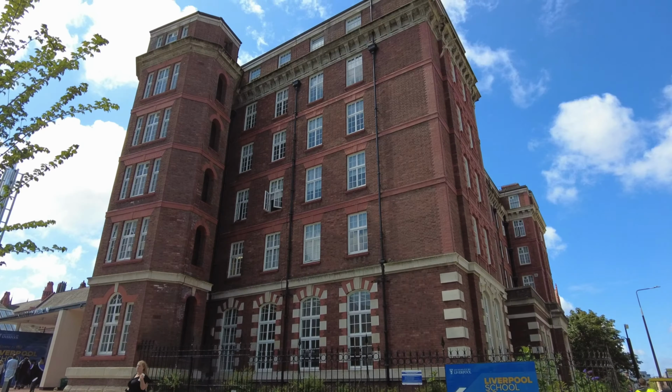Where was I? Oh yes. Completion date for the hospital had been set for around about 2020, but we all know what happened in 2020. And part of the hospital did open to take in the large amount of patients who had contracted the coronavirus.